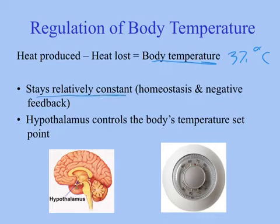But our temperature stays relatively constant due to negative feedback mechanisms that I alluded to back in an earlier lecture. The set point temperature, or that 37 degrees Celsius, is controlled by the hypothalamus. Think of the hypothalamus as like the thermostat for the body. It gets incoming signals from the skin. Skin tells the hypothalamus that it's cooling down. The hypothalamus will kick in mechanisms to raise the temperature back up, and then those signals will be shut off.